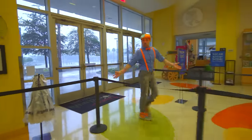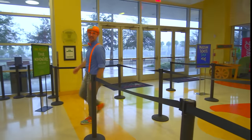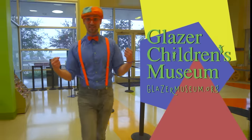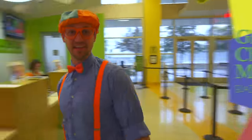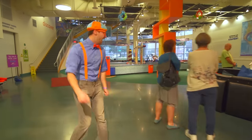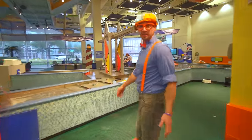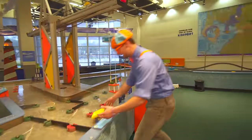Hey! Look at where we're at. Today, we are at the Glazers Children's Museum in Tampa, Florida. This is gonna be so much fun. Let's go! Look at this room. There's so many great things to play with. Like in the water, look.